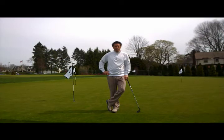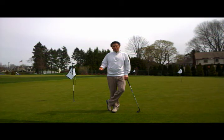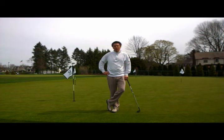So we'll go through short putts, long putts, chips, pitches, bunker shots, and full wedge shots. And then it'll give you a short game handicap. It'll actually give you a point value, and you can compare your point value to other handicap levels and see where you need to improve the most.